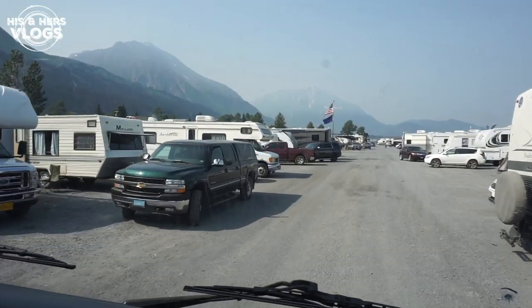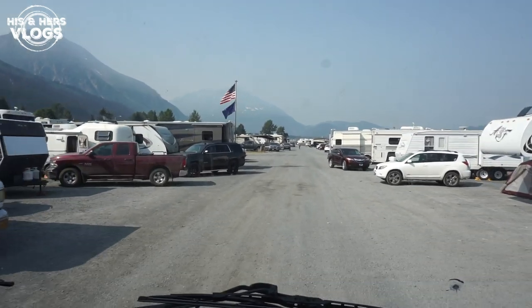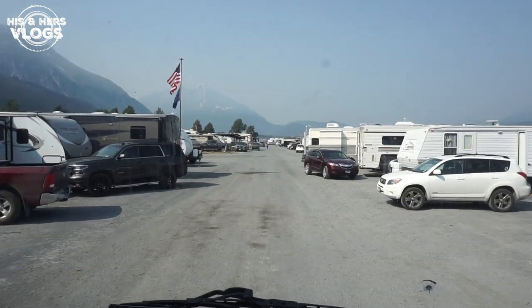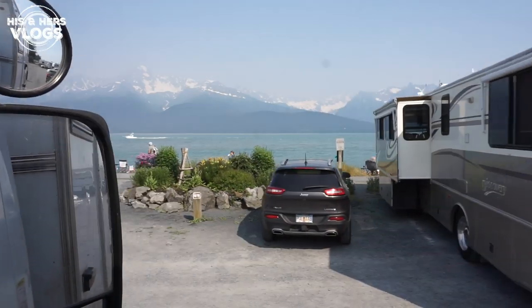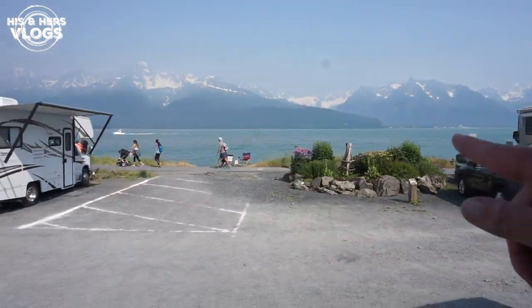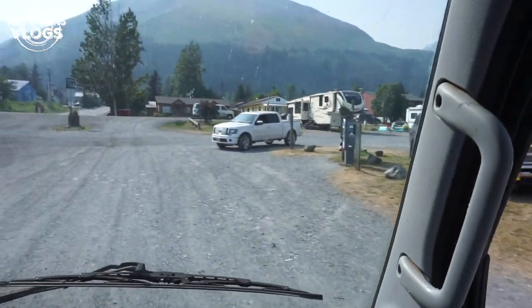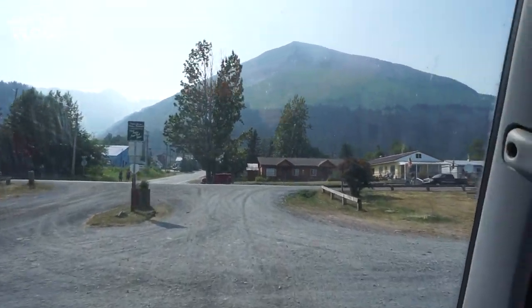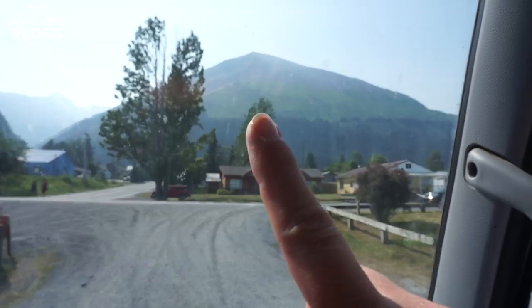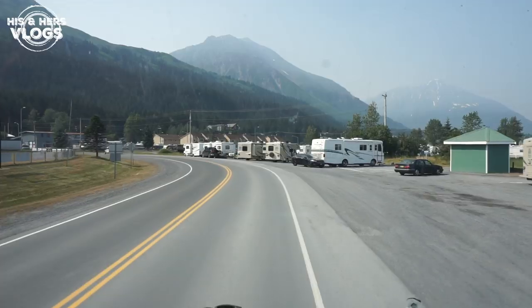That was fun. This is a nice campground with its proximity to the water, which you really can't see too well right now. Waterfront campsites here. So your fire pit is actually on the other side of the little walkway, so you can be right on the ocean. And that right there is the mountain that people will run tomorrow, Mount Marathon.